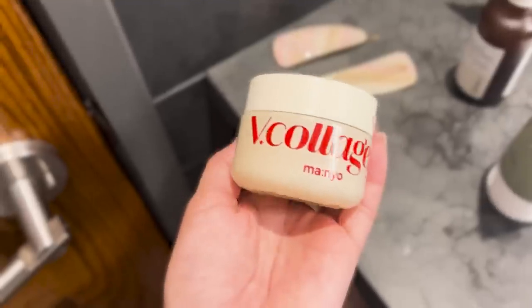Now my skin is super healthy, fresh and glowy. You can tell it looks so much better than when I first woke up. And yeah, then we're gonna go in with this color cream.